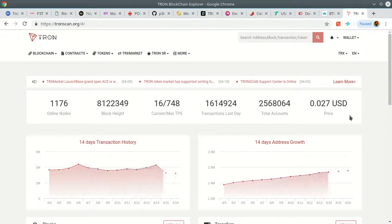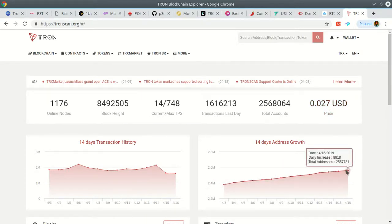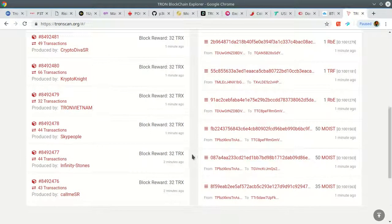Yeah, so let's take a look. So Tron is at 27 now. Awesome, going up. The amount of Tron accounts are going up. We're up to 2.5 million. Yeah, everything's looking good.